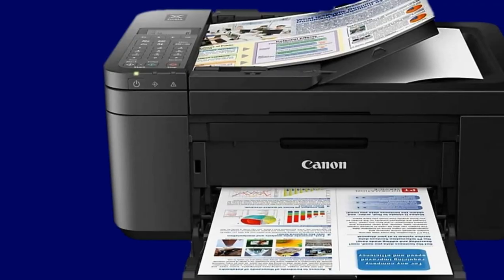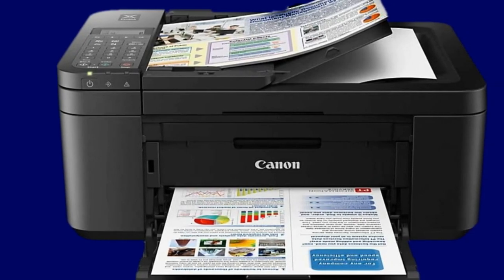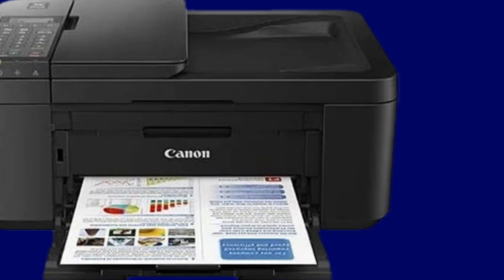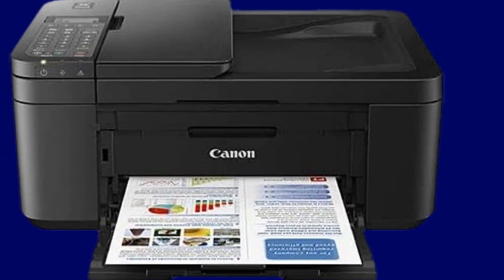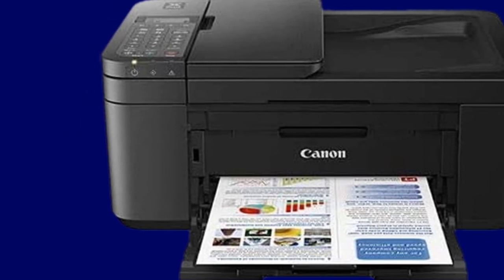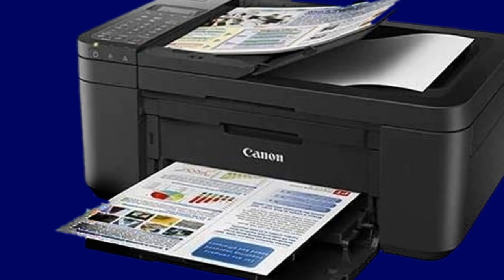Works with Alexa. Ask Alexa to print your shopping list, to-do list, crosswords, coloring pages, and more. To set up, say, "Alexa, discover my printer." Alexa can also detect when ink or toner is running low and orders more when you need it. Save 10% on all ink or toner smart reorders. Restrictions may apply.